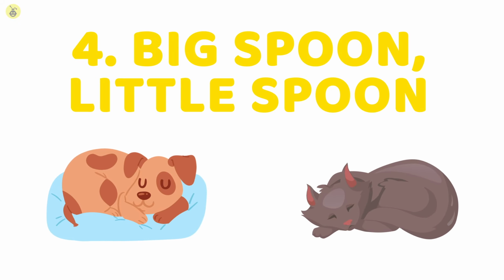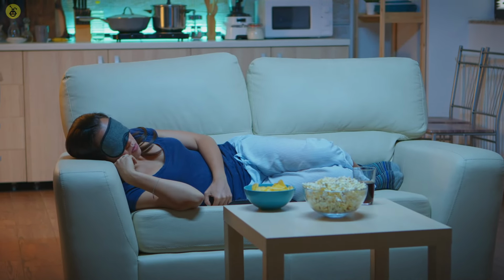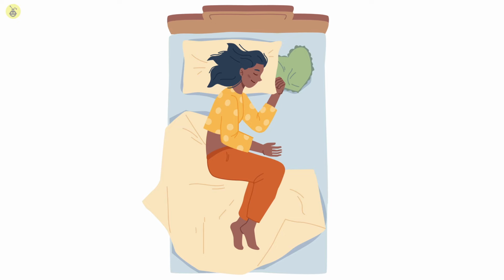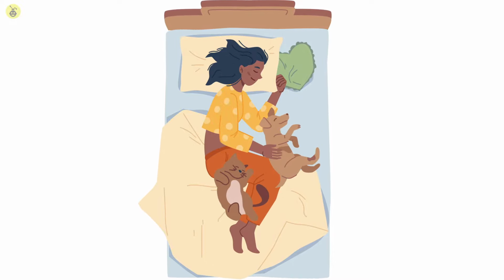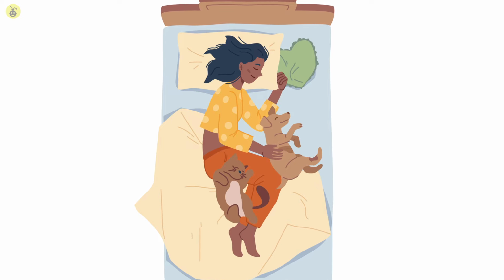Number 4. Big spoon, little spoon. Most humans rest in a fetal position, their arms and knees bent with their hips at an angle. When a human sleeps in this position, it creates enough space around the bend of the knees for their pets to sleep on the same bed as them. Essentially, it's spooning with your human, but we're not so sure who the little spoon is here.